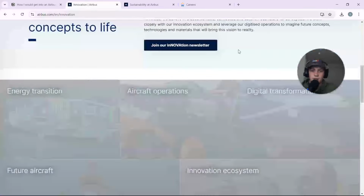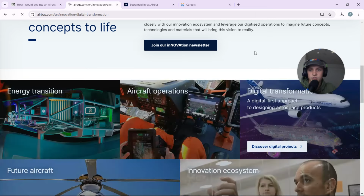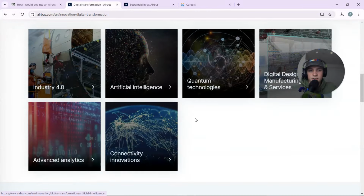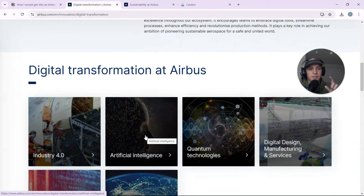So if I was doing software engineering, what I would do is come to digital transformation, discover digital projects. And then I'd talk about some of these: artificial intelligence, quantum computing, connectivity, and advanced analytics. Then you can go into something really specific about artificial intelligence. Let's see if I can do it now. Let's see what they've done.